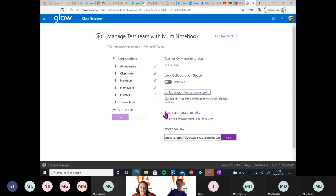Just a wee caveat, guys, the parent and guardian links don't work for us within Glow. If you're out with Glow, they will work. They won't work for us within Glow, because that's not been set up for us. So if you see that and get excited, it won't work. You'd be disappointed. You can add a section to every kid's notebook there as well.